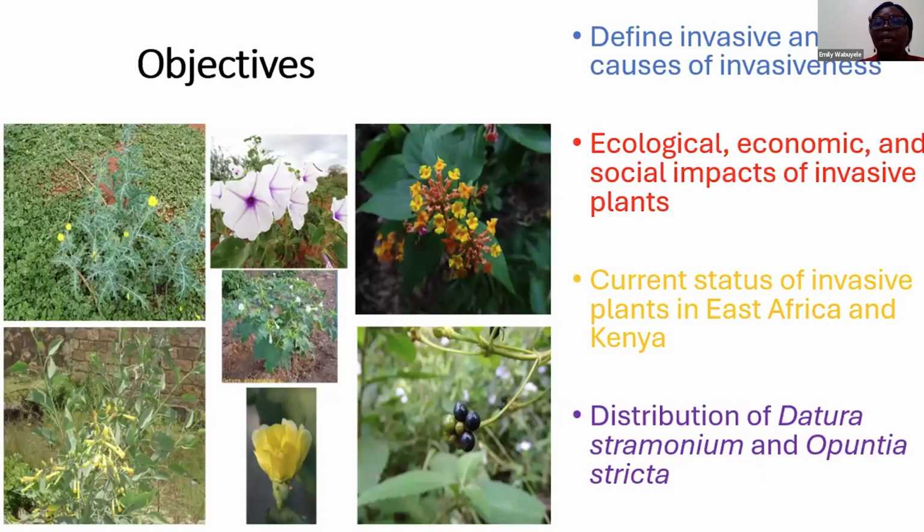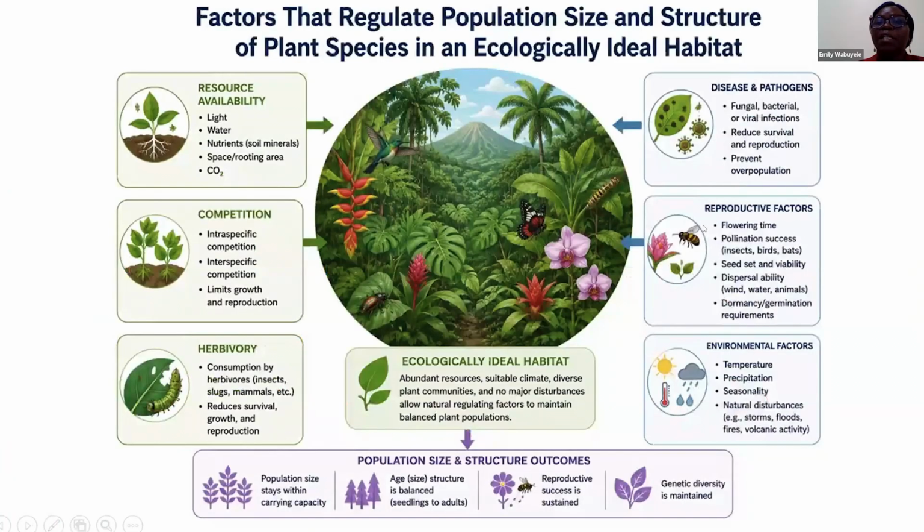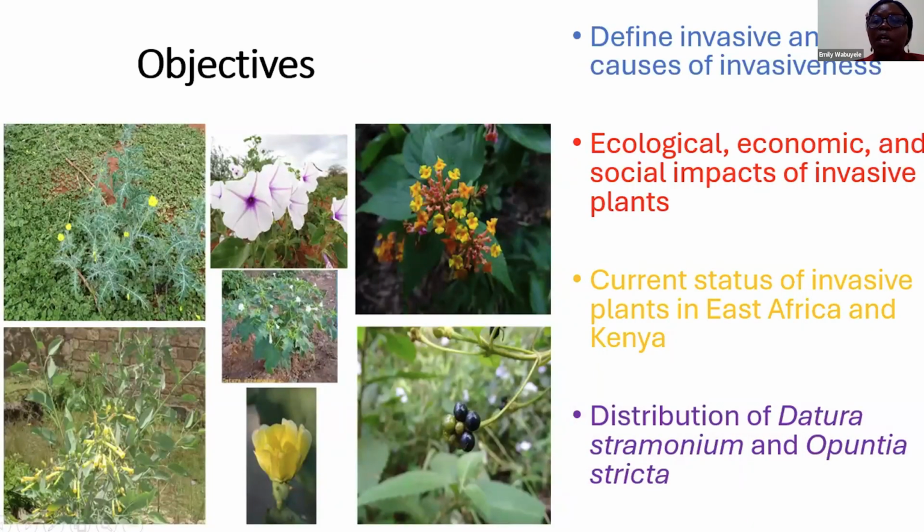So the objective of this talk is actually to distinguish or explain what invasive species are, how species get invasive, and the factors that promote invasiveness. I will briefly look at the ecological and economic impact of invasive species.